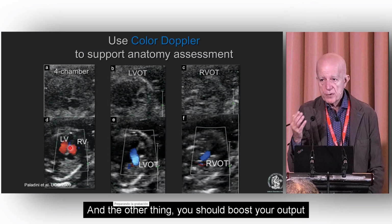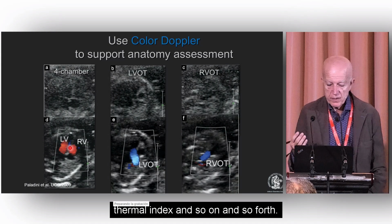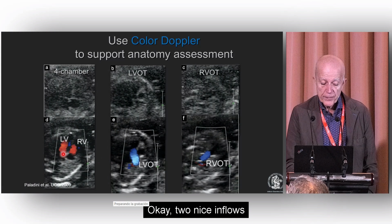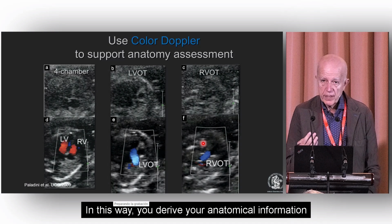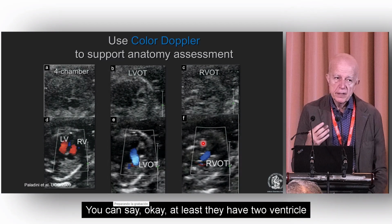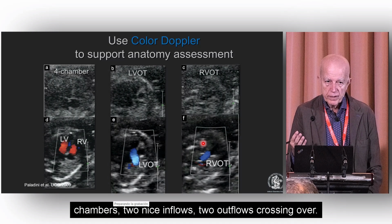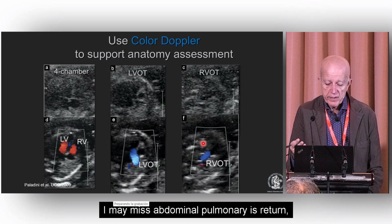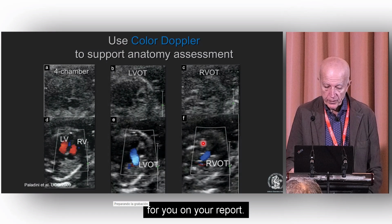And the other thing, you should boost your output, because with obesity it is not an issue with the thermal index and so on. Boost your output, and then eventually you can get this type of imaging, okay? Two nice inflows and two crossing over of the two outflow tracts. In this way, you derive your anatomical information from the functional one. You can say, okay, at least I have two ventricular chambers, two nice inflows, two outflows crossing over. So, of course, I may miss a VSD, I may miss abnormal pulmonary venous return, but the central part of the cardiac anatomy is ticked for you on your report.